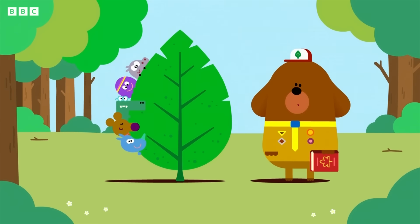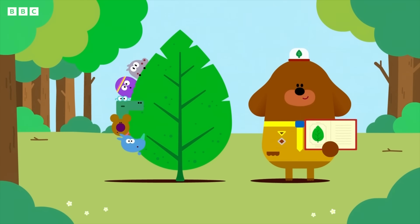Is this the rainbow leaf, Duggee? Woof. That's a palm leaf. The biggest one I've ever seen. I don't think that'll fit in the nature book, Duggee. Oh, woof.